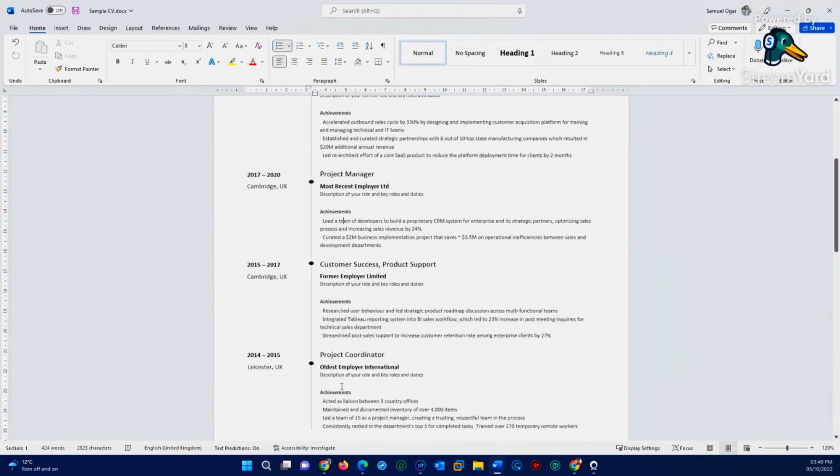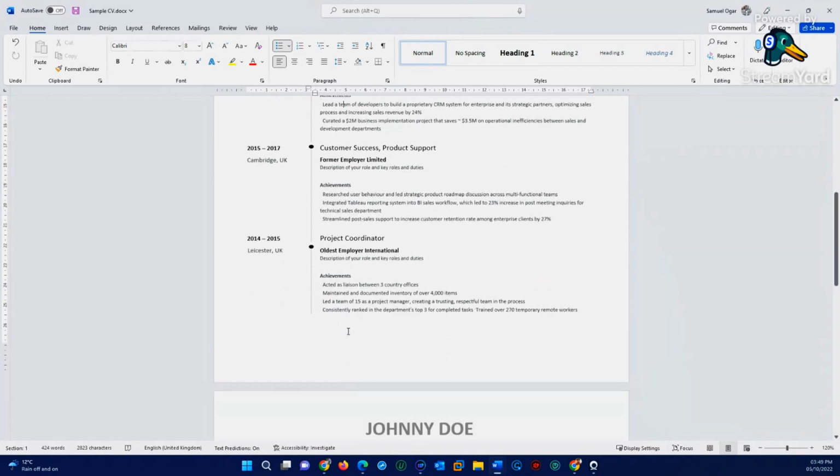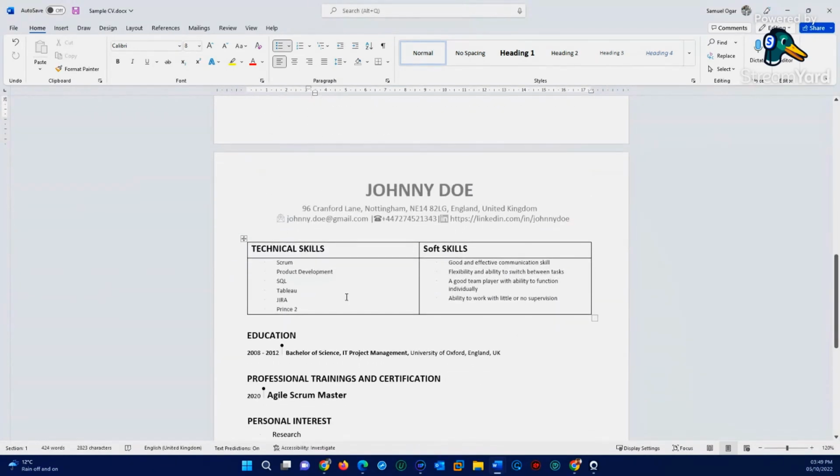Now, these are the experience. If you have more than one experience, you can put it. If you have just one, it's still okay. You can put it there. So these are the experience, and immediately after experience, John Doe now gives us the technical and soft skills that have enabled him to achieve everything he has achieved in his previous roles. He has technical skills in Scrum, in product development, in Tableau, in SQL, and all of that.